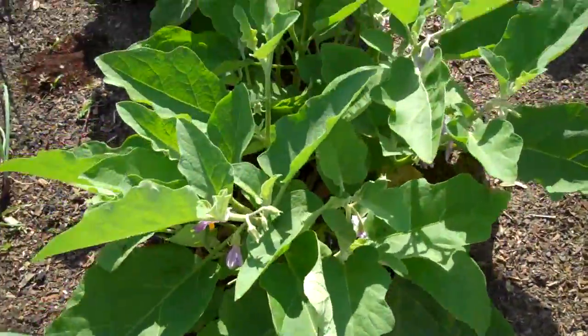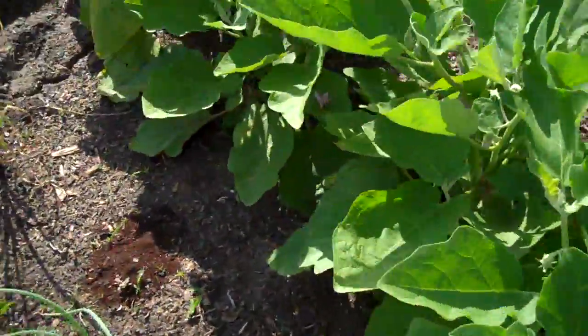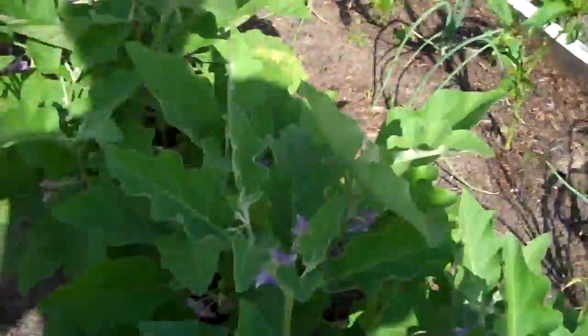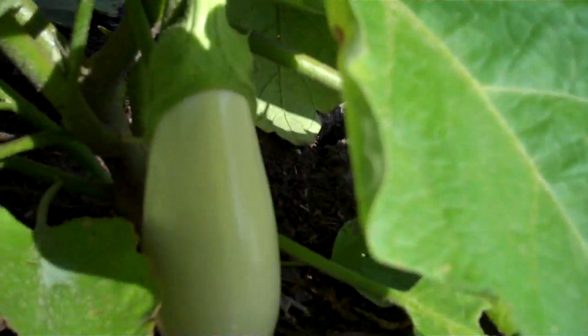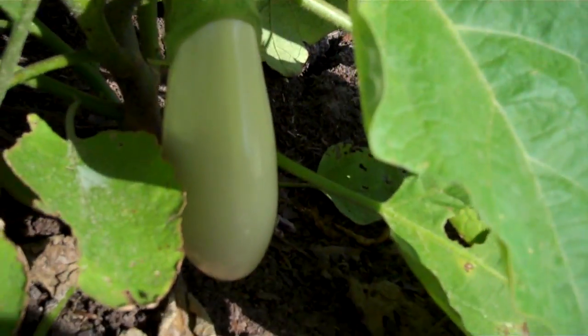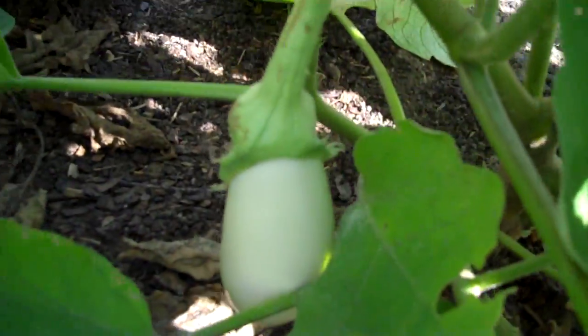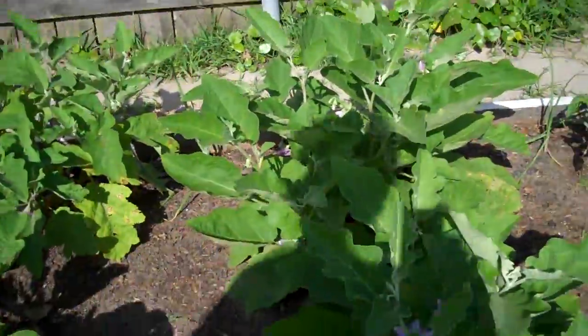This right here, this is my row of white eggplant. And let's check something out here. Let's show you what we've got going on. If you can see that. What? It's about 4 inches. And yeah, we got another one over there, so that's several of them actually. The white eggplant, they're actually producing.